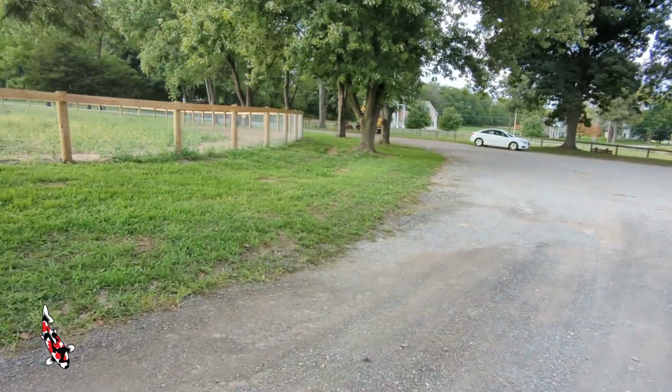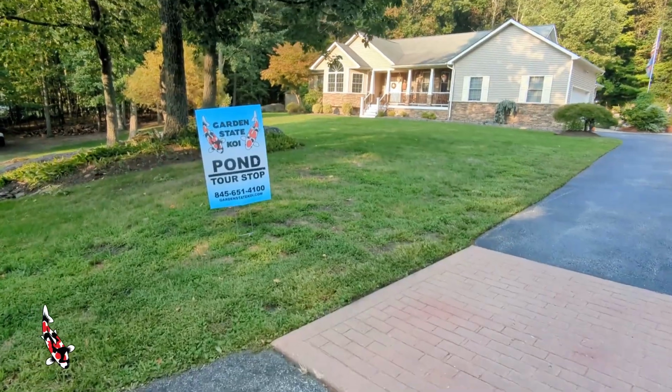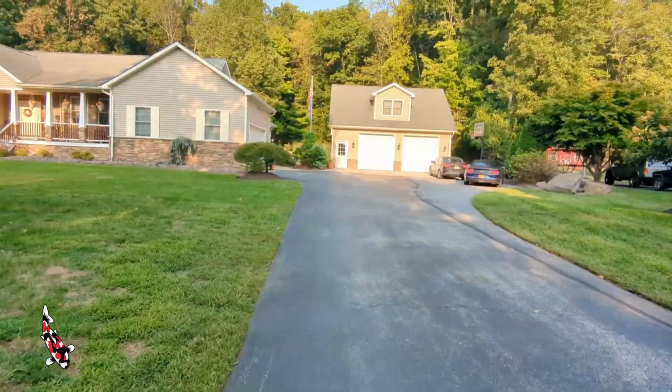Stop number three. Yeah, we got horses still. Okay, stop number three. We are at the Saldano residence in Wantage, New Jersey. All right, let's go check it out.